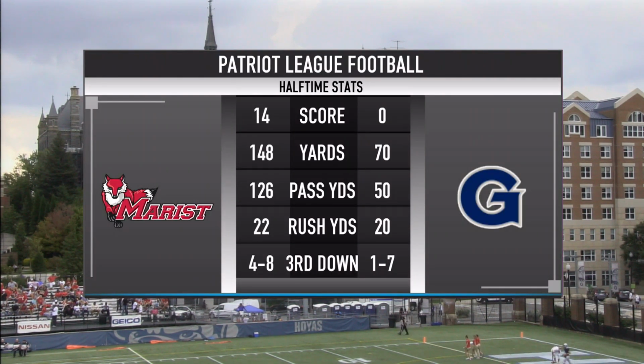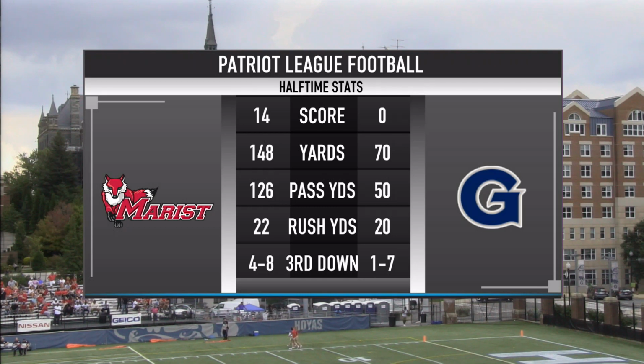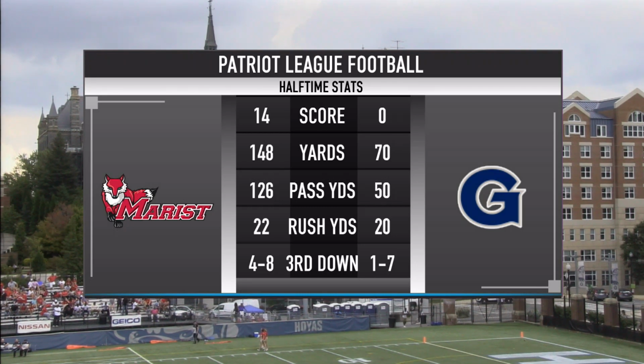And you look so far, obviously yardage advantage, passing yardage. The only thing really equal is the rushing yardage. And, again, Hoyas having trouble on third down. Well, that's the biggest stat that stands out for me on this slide right here, is 1 for 7 on third down. Last week they were 1 for 13. Possessions like that end in 3 and outs, you don't have much going on offense.